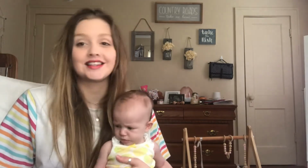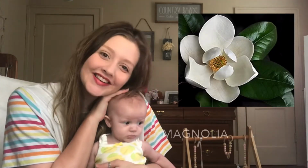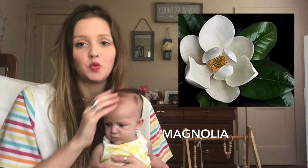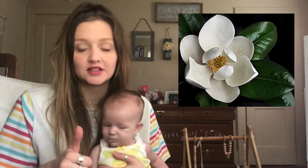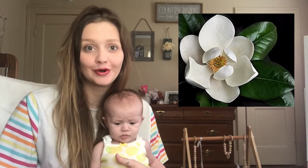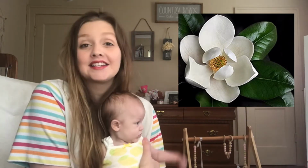So the first one on this list is very obvious. It is Magnolia. That is my daughter's name. One reason I picked her name was because I like more different names. I don't know anyone named Magnolia, so that was a huge plus for me. But what a magnolia represents is actually really, really beautiful. It means love for nature, feminine sweetness, and beauty. And I just think that's beautiful because I want her to always feel beautiful and have a love for nature.